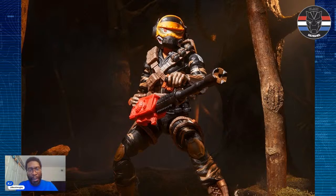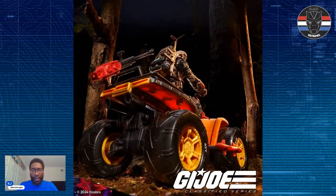So far, so good. I'm liking this cannon that we have that can be removed. So that's always fun. And it's a red chassis, just like the Gatling gun on the Tiger Force Ram Cycle. So you put those two together, get some damage. It's going to look like a lot of fun. Really liking what I'm seeing here.